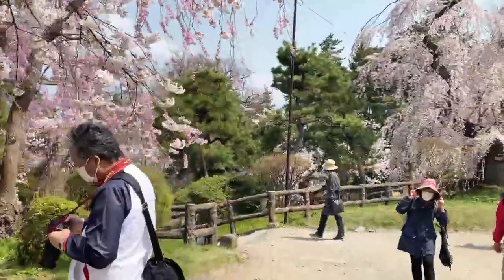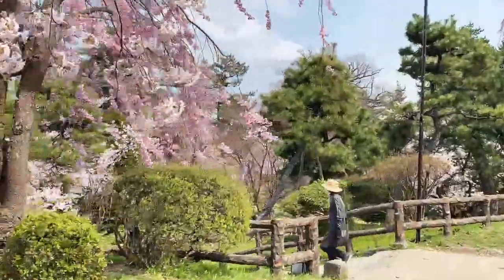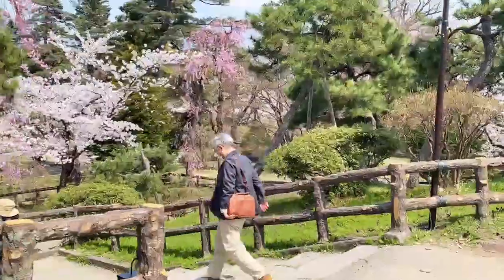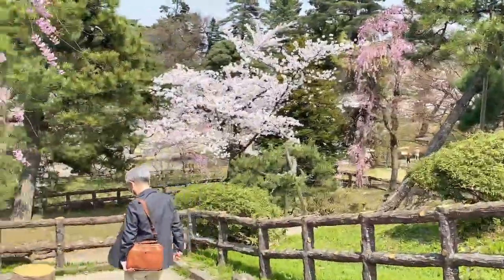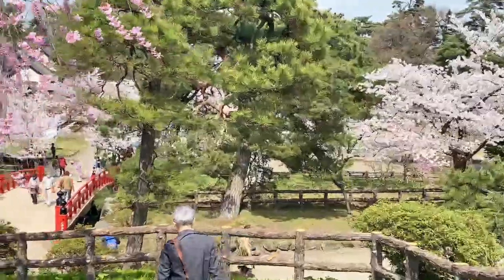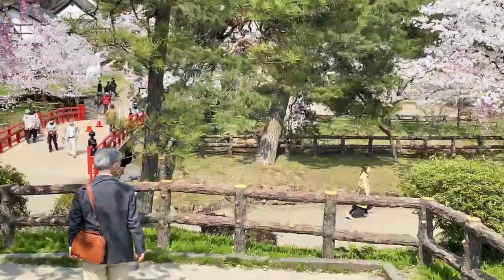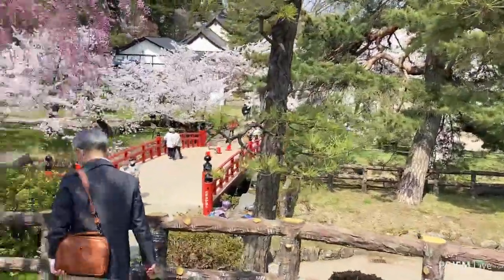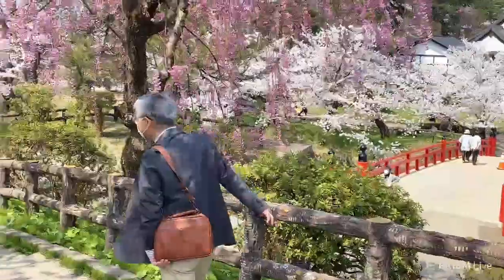Let's keep going. So I actually did the same tour yesterday night. So if you guys didn't see the night tour of the Hirosaki Castle, after this you can check out our videos and see how the night cherry blossom looks like. It's also beautiful.